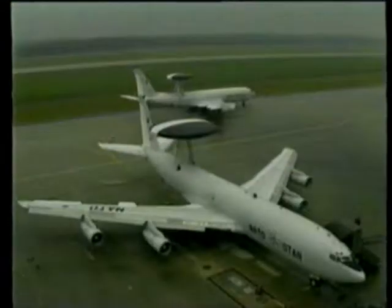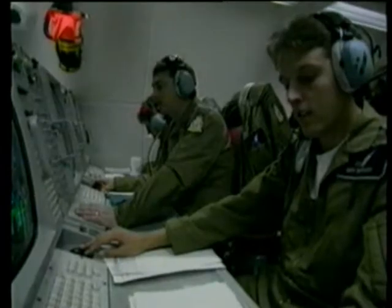In an effort to restrict the aggressive Serbs, the United Nations instigated Operation Deny Flight. It banned all fixed and rotary wing aircraft from flying over Bosnian territory. At the center of this operation were the Harriers of HMS Ark Royal patrolling the Adriatic Sea.